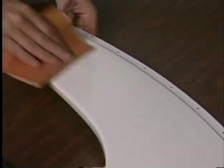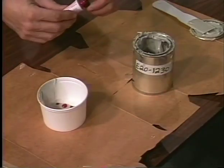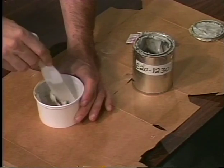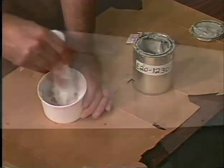Before Bondo is applied to any surface, the surface must be sanded slightly and cleaned with acetone. The Bondo material needs only a small amount of hardener and will kick within just a couple of minutes. Mix a small amount of Bondo material at one time. The material is best if applied with a small rubber squeegee.